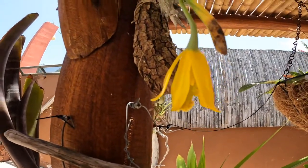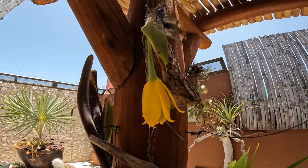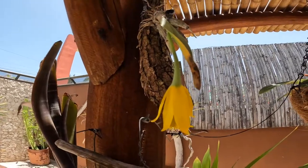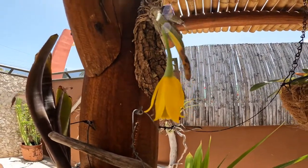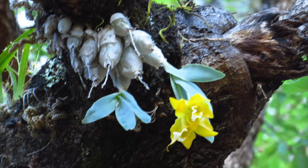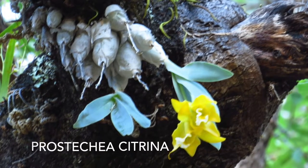It has a citrus smell, very lemony smell to it. Very unique flower. This plant is native to the upper regions, the higher elevations in Michoacan, Oaxaca, Puebla. Very cool. I'm going to put some pictures up of what it looks like growing in the wild. But this is the Prostechea Citrina, one of my favorite flowers.